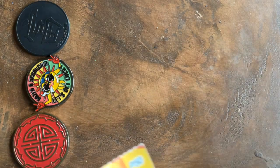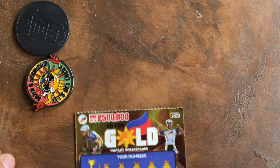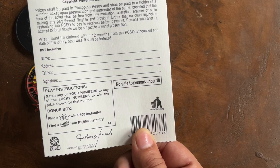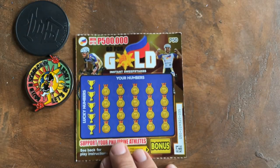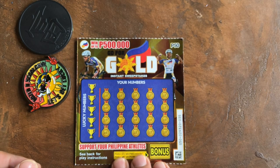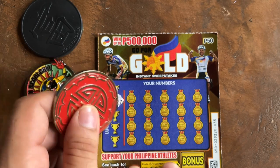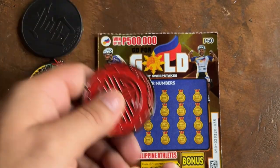All right, let's begin with the 50. Basically you just have to match any of the lucky numbers with my numbers to win a prize. The bonus is either a bicycle or a sneaker, and that is cash straight away: 500 for the bicycle and 5000 for the shoe. This is in pesos because I am in the Philippines, not US dollars, not euros. Our lucky numbers for today are 49, 27, 25, 58, and 39.